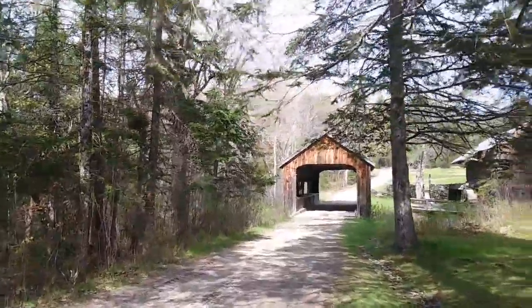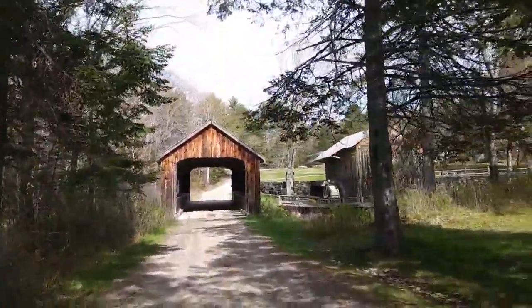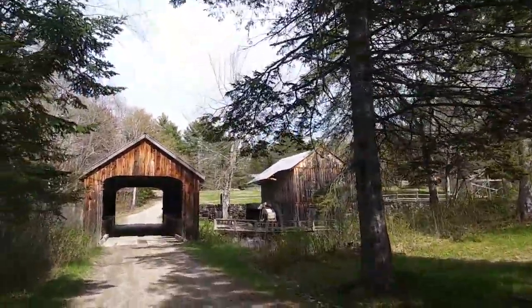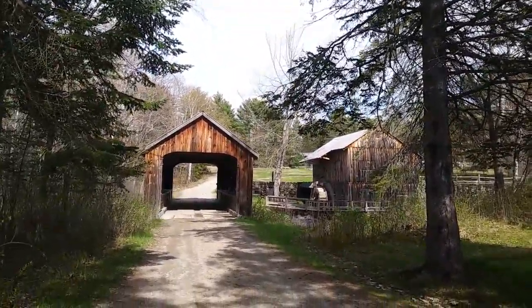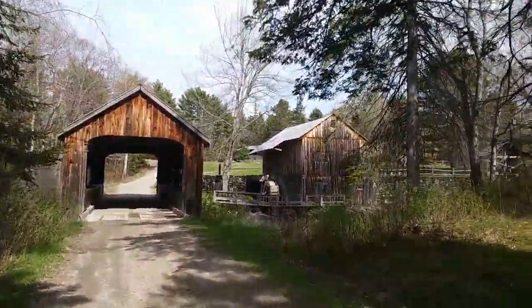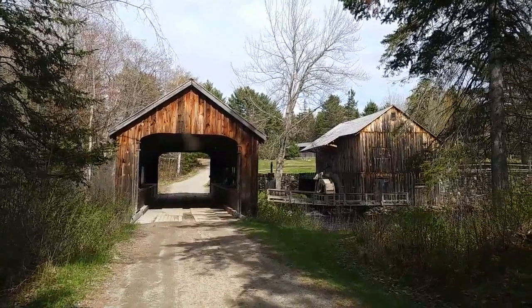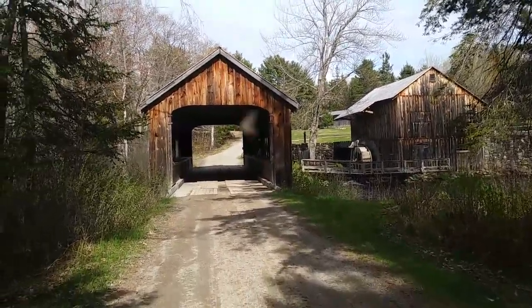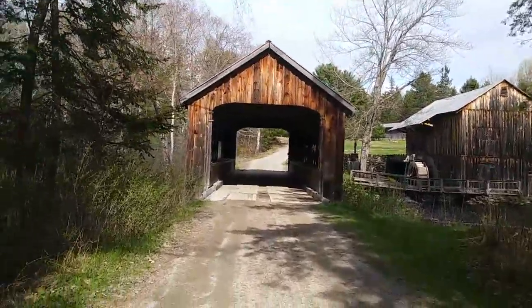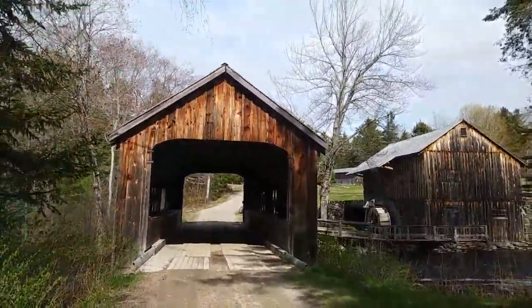This is a beautiful covered bridge here, alongside the mill, or the old part of the mill. Wow, that's beautiful. All right. First time seeing this, guys. We're checking this out all together. Wow. I'm gonna have to come back and take some really nice pictures here. This is beautiful.